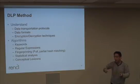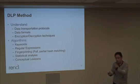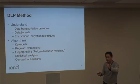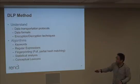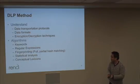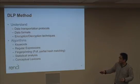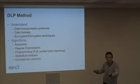When there is outbound traffic, they do a similar thing. If there is one match between this hash and the collection of hashes, they think someone is trying to copy maybe a part of the content from the sensitive document to the outside. And then of course, there will be statistical analysis, because all these methods cannot prevent someone from moving data around, manipulating the document, and then trying to send it out. I read somewhere that someone calls this a conceptual lexicon, because they try to pattern their algorithm.